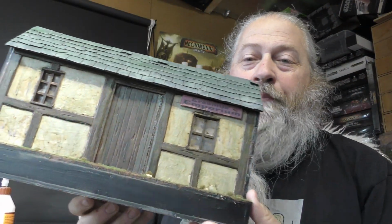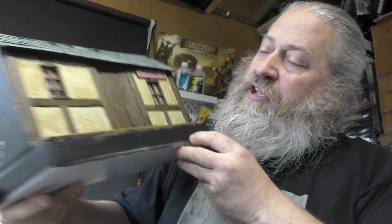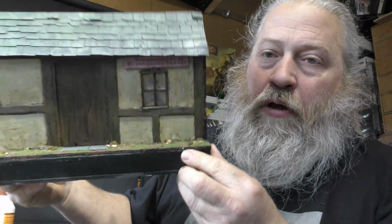Here we go, done. Painted the outside, done more to the outside. Actually, I say done, but it really needs a door handle. I've got to find something to make a door handle. It's beginning to annoy me. But aside from that, where are we?